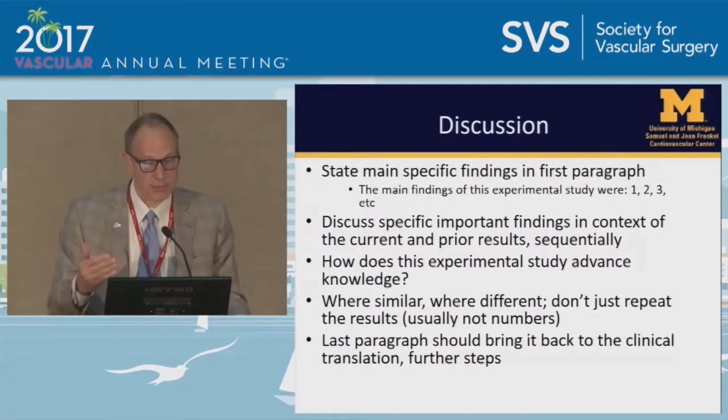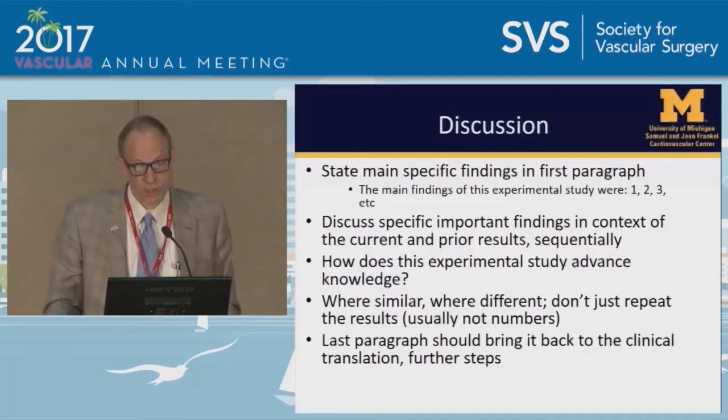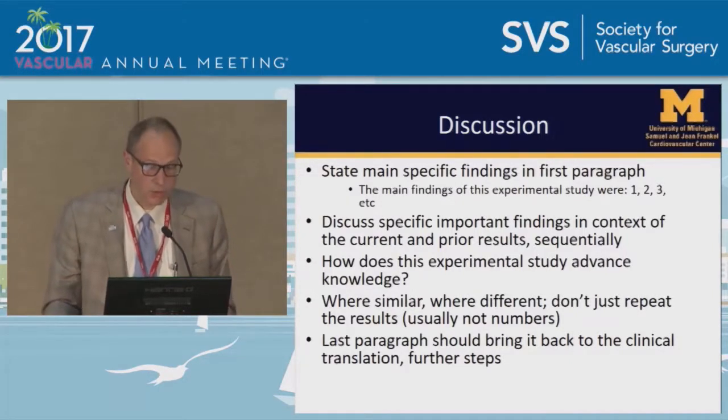And I like it when they say findings of this experimental study were 1, 2, 3. And then discuss those specific important findings in the context of the current and prior results, much like a clinical paper. How does this experimental study advance knowledge? And again, a little bit different than the clinical papers, where it's similar, where it's different.